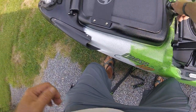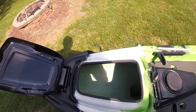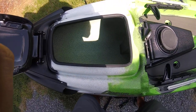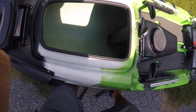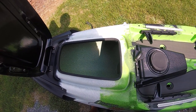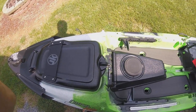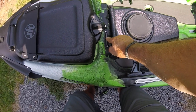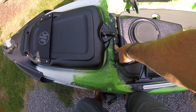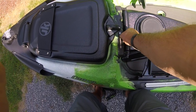The lids are the same, looks like. They open the same. The interior looks the same. Everything looks the same to me. I don't see any difference as far as the front of the boat. I do see a difference with the little stand assist bar. This is where the stand assist strap goes. Looks like they've labeled it with Jackson Kayak, and this used to be metal.